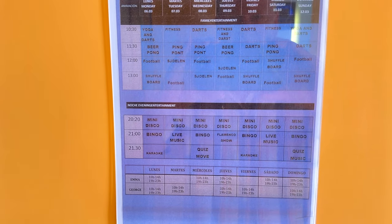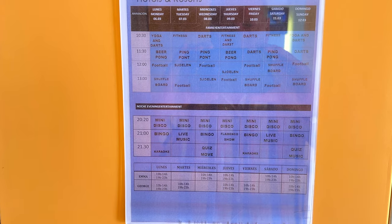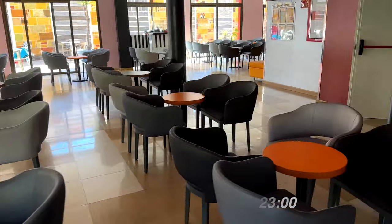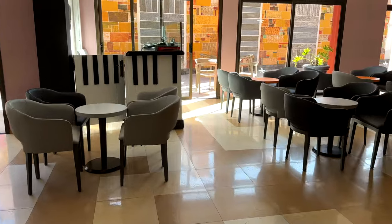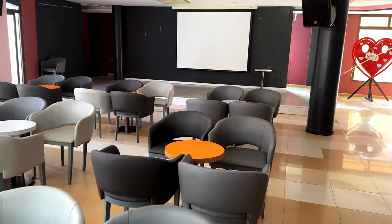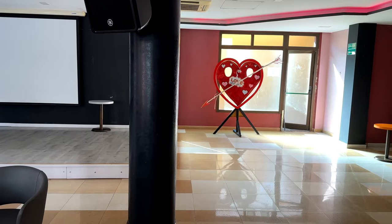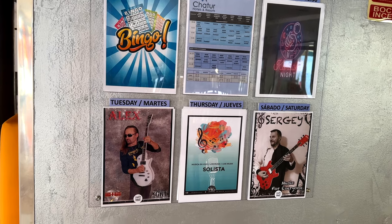And here's a list of this week's activities. An indoor bar area. This is mostly for evening entertainment. The mix and desk, stage area, and the leftover from Valentine's Day. Some of the shows: bingo, karaoke, Alex, and Sergi.